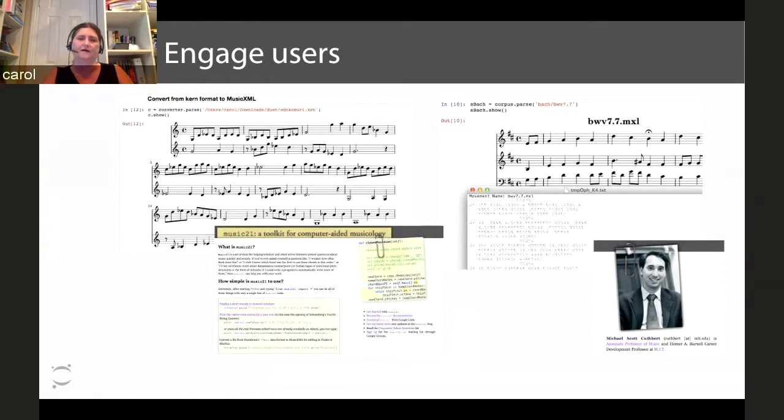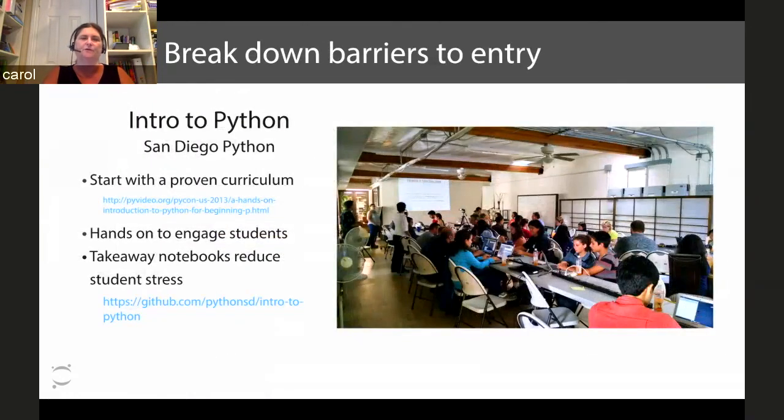And building on that, in 2014, we started doing some introductory Python workshops in San Diego using, at the time, IPython notebooks, which are now Jupyter notebooks. And what we found is that having the notebooks really broke down some barriers to entry. I think one of the important things about a gateway is you want to be able to serve people who perhaps are not computer scientists, but you want to give them the tools and the confidence to be successful, to do their work in a way that's meaningful for them.